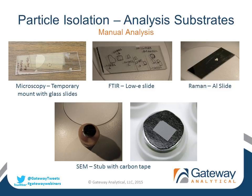For SEM analysis, samples are just placed directly onto the SEM stub, and that stub has a double-faced carbon adhesive on the surface. That's that black surface that you see in those pictures. And a piece of filter can also be transferred to SEM stubs for manual or CCSEM analysis.